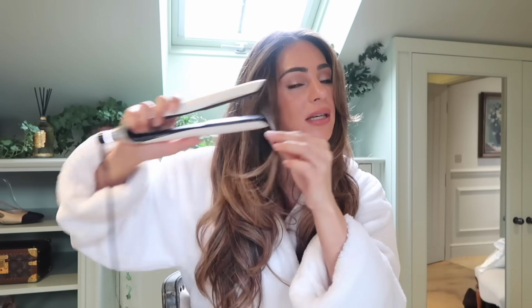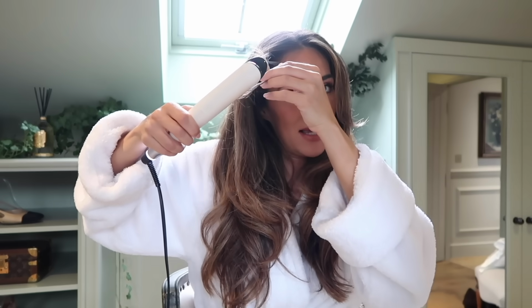I've not seen anyone doing this, okay? I literally just did this yesterday. I was like, oh, that worked. So the new GHD, what are these called? Chronos. And I pull this back really tightly and I just go like that.